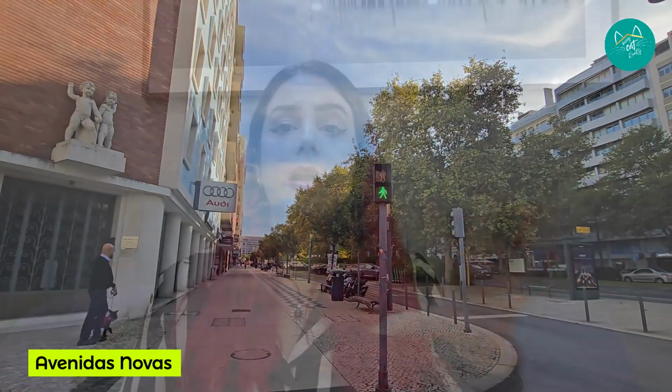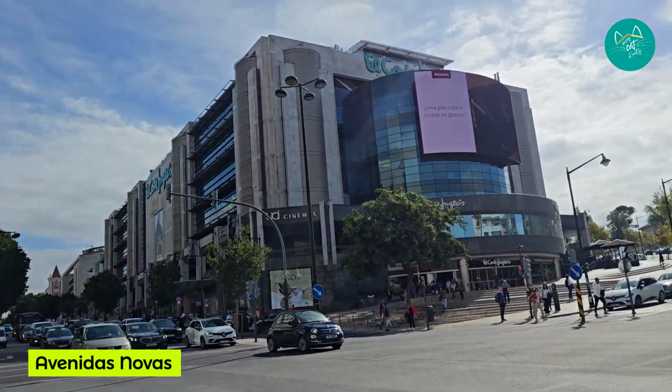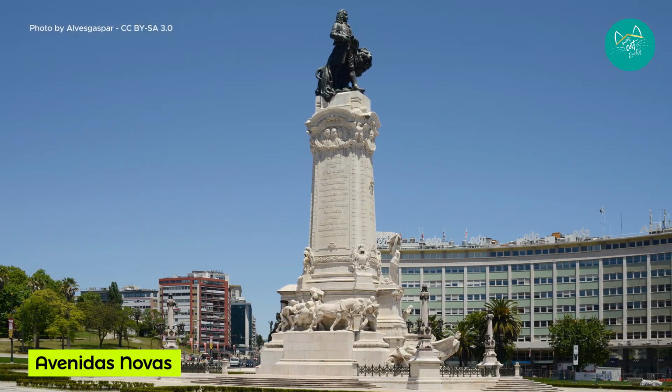So Avenidas Novas can encompass a fairly large area from the Campo Pequeno until the Gulbenkian and the Alcântara area. Alcântara is yet another mall area. If you've never been, it's kind of an open shopping mall where the stores are not separated by walls or a street. You can just kind of walk past everything. And the Alcântara area is probably one of the most expensive ones. And then it goes all the way down to Marquês de Pombal, which is a big roundabout in Lisbon.